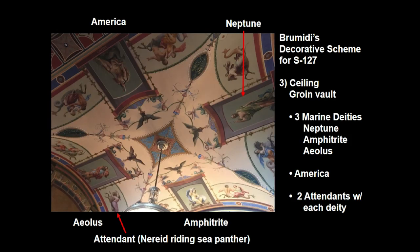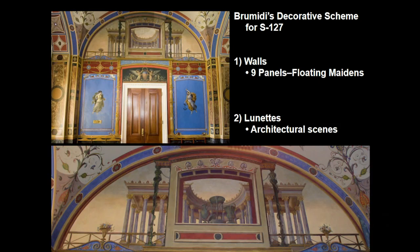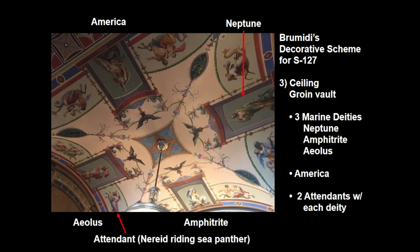There are two bays in the room. Actually, I'm going to back up just so you can see that. Can you see that there's one bay here, and there would have been another bay here? And on these bays, there are four areas that have niches in them, and each niche is filled with its own marine deity, right? Because you're in the Naval Affairs Committee meeting room. So you can see there's Neptune, and we have Amphitrite, and we have Aeolus. Oh, and there's one who's the goddess America. So she's a little aberration. But anyway, each deity is in a niche and then flanked by two attendants, right?